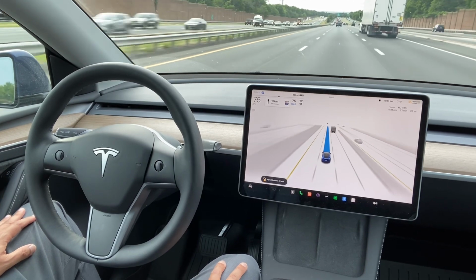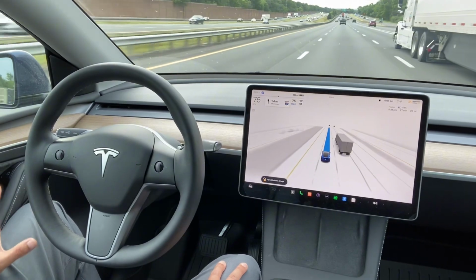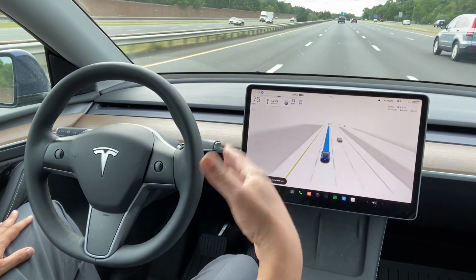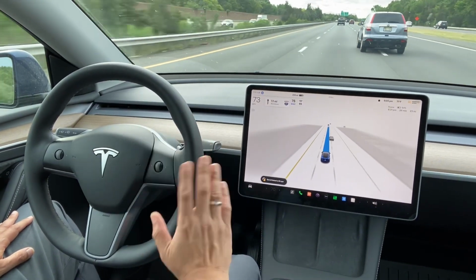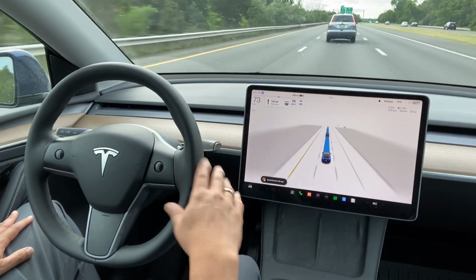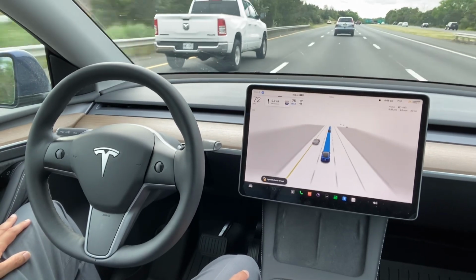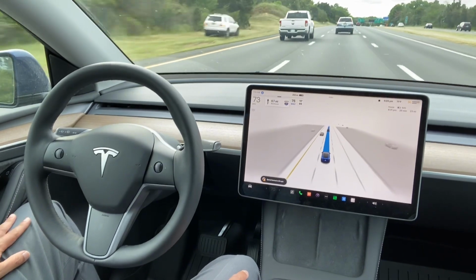Then you have to be careful in construction zones. That's what I realized. In construction zones FSD is still there, but it's not fully there. It may not recognize it. It won't go into the construction zone, but it just gets confused, and sometimes it just stays there. I don't have much experience, but in construction zones I have seen that there is some difficulty for FSD to work around them. So those are the two problems I have seen on the freeway.